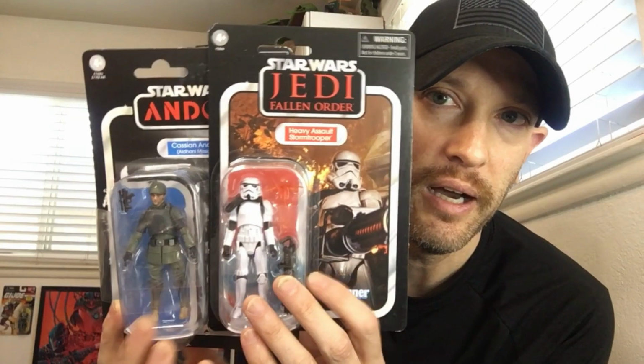I really like the gun he comes with. He's got the shield in the back, the energy shield. I have a couple of these, but I thought I could always use another heavy blaster, heavy assault stormtrooper. So these two I bought. They are not pre-orders.